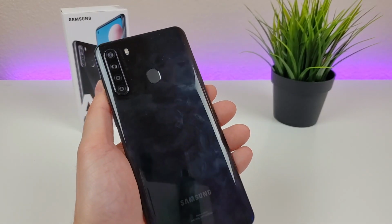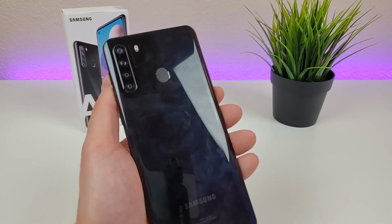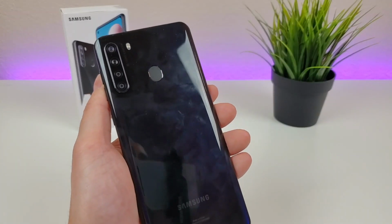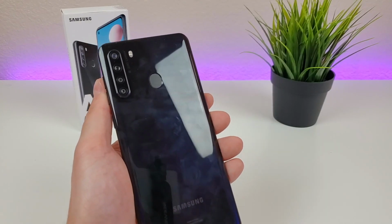And you probably noticed already, but this phone picks up a bunch of fingerprints. Really, that is the biggest downside of having this piano black finish on the back of the phone. It does look nice, of course. It is going to be smudged quite a bit unless you're constantly cleaning it. So that is something to keep in mind.